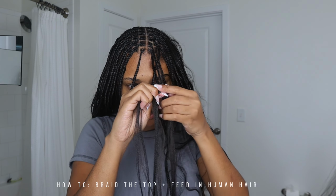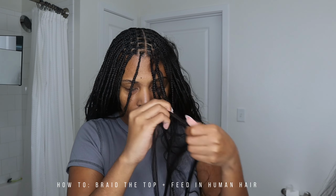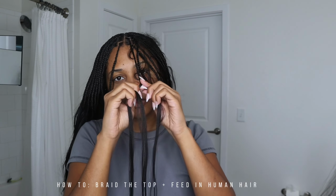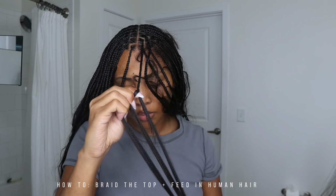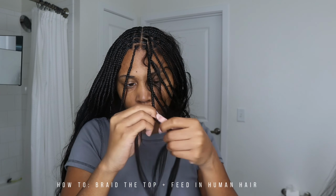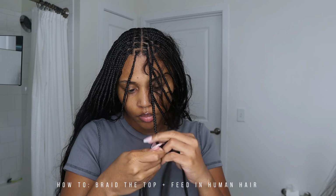Now, when it comes to fitting in the human hair, I honestly don't know how much I put on each braid. All I know is that each braid had at least 2 pieces. Sometimes I put 3, sometimes I put 4. Now, in the front pieces, I did add about 4 pieces of the human hair just because I wanted to make sure it was full enough to match the rest of the hair.